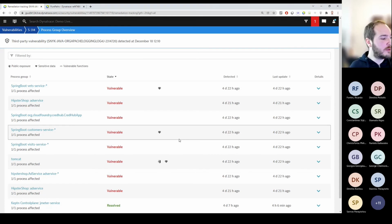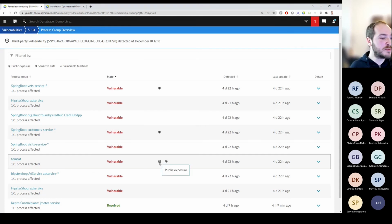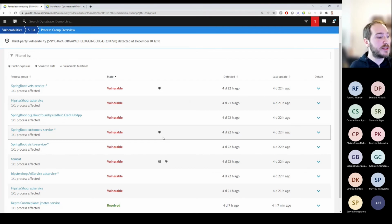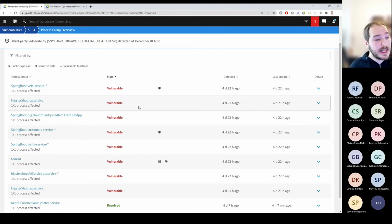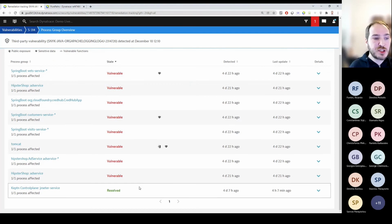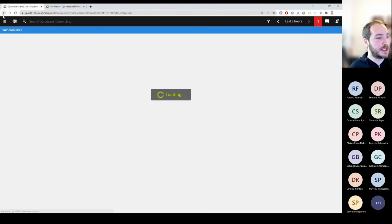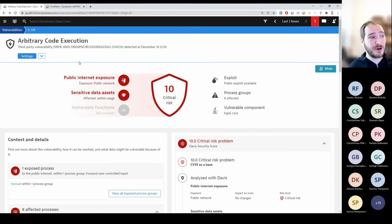So I can actually focus on this Tomcat here first, which is both reachable from the internet and also has access to some sensitive data. I can then later prioritize those that have access to sensitive data. Eventually, of course, I need to fix everything, but at least this way I can prioritize which areas I should actually focus on. So that's a great thing. Just understanding this kind of thing in real time is very important.